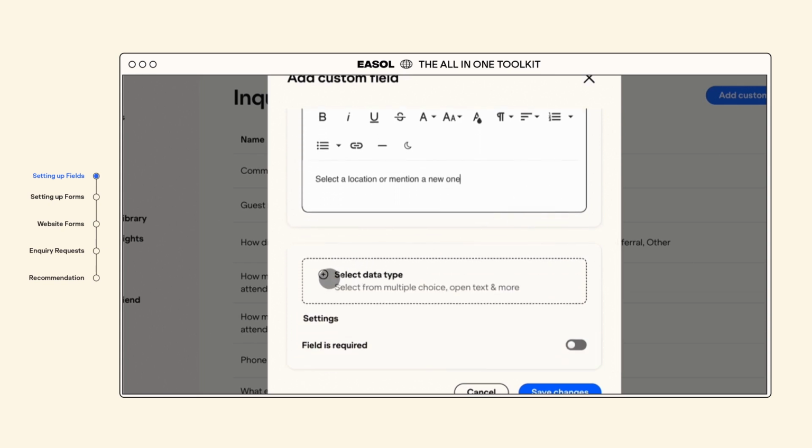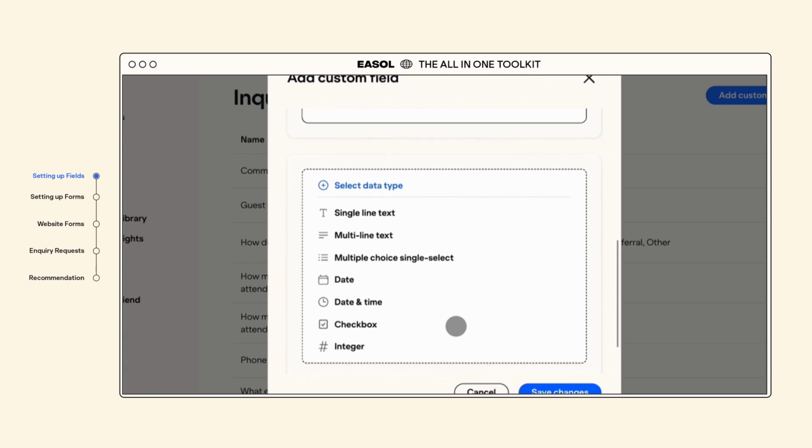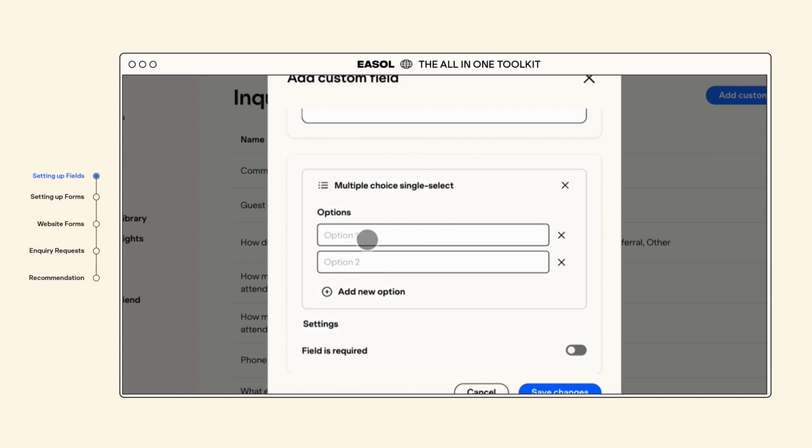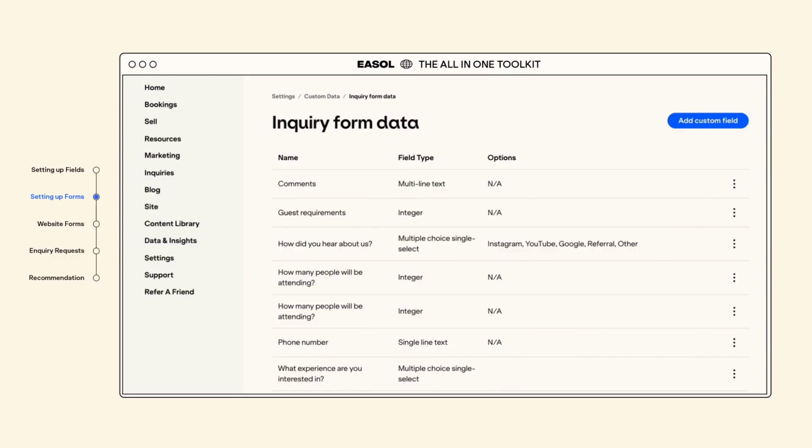And then here's how you actually set up the data type. There's a lot of different options here, from single line of text, multi-line, date and time, a checkbox, and an integer. So we're going to have multiple choice single select here. You can add all the options that you'd like to include, and then you can select if the field is required. So once you've set up your fields, the next step is to actually create your inquiry form and then select the fields that you want to display on that form.